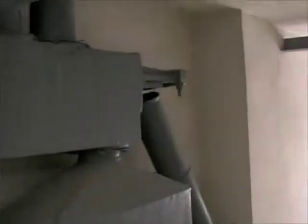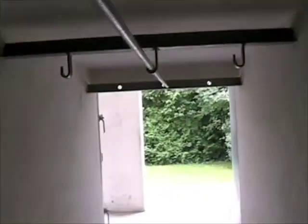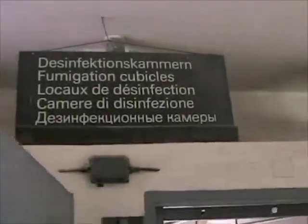Entering the gas chamber and cremation facilities at Dachau. I'm just going to wander through the building here and I'll be taking pictures and I'll try to show some of the signs of what took place in each of these rooms and just kind of let those explain what actually happened here.